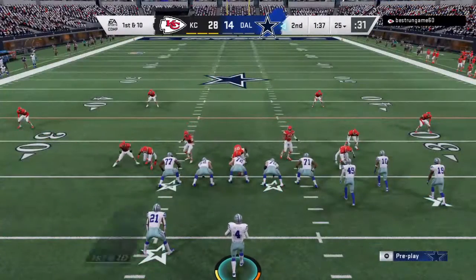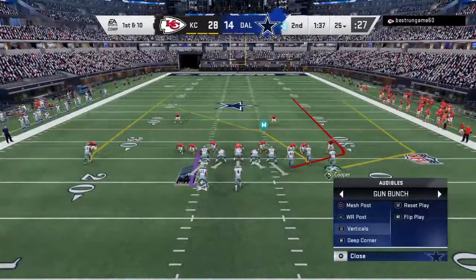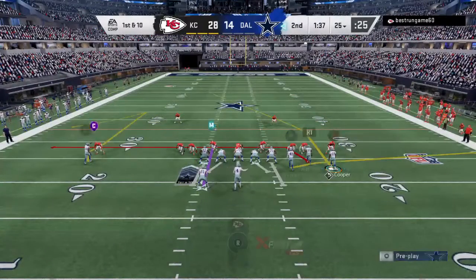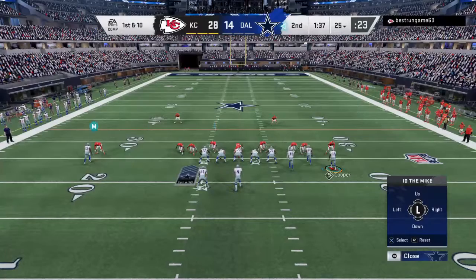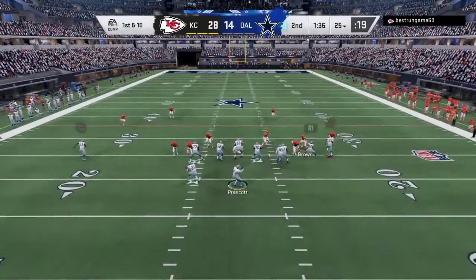About set for this next drive by the Cowboys offense. And last time wasn't pretty. One play and an interception. We'll see if they can do better. I want to see if they want to go ahead and throw the ball again on this drive after what happened on the last one. Throw it on the first play. Give the quarterback some confidence.